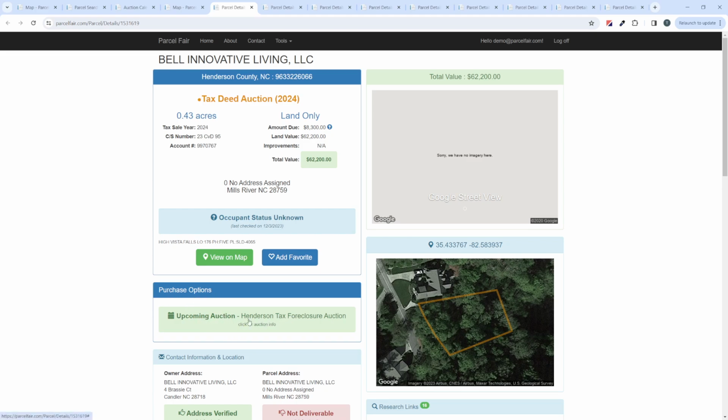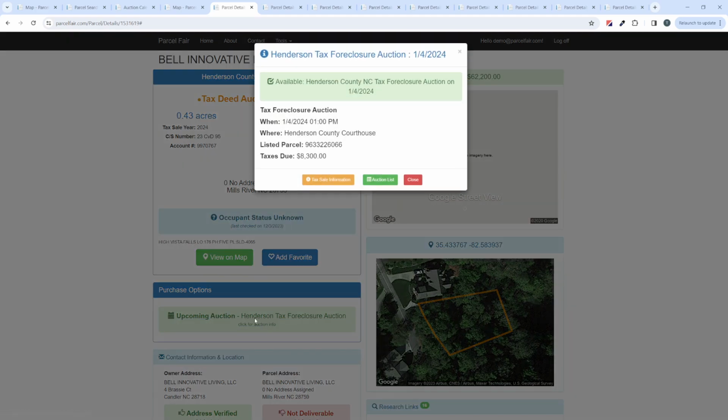This is one of the most important things in all of ParcelFair when you're using our tool: we will show you where and how to buy at an auction, over the counter, or anything. So let's click on that and see. We can tell that this is actually available on January 4th at 1 p.m. at the Henderson County Courthouse.